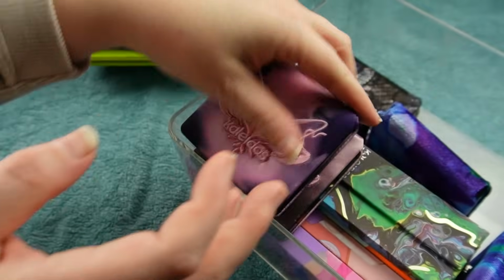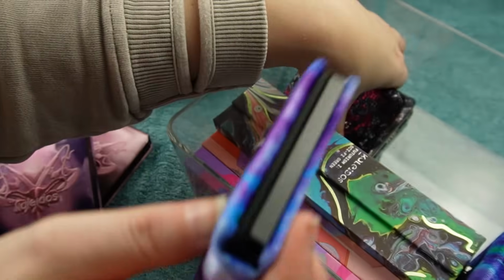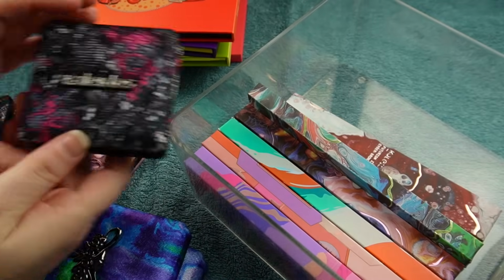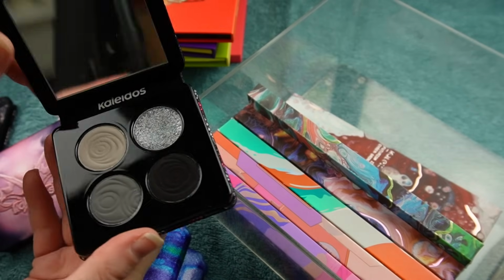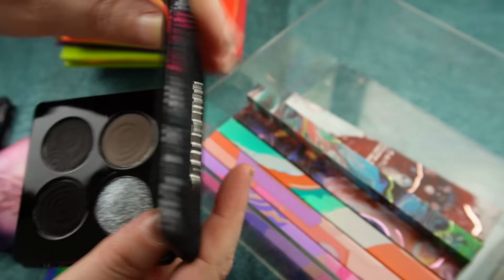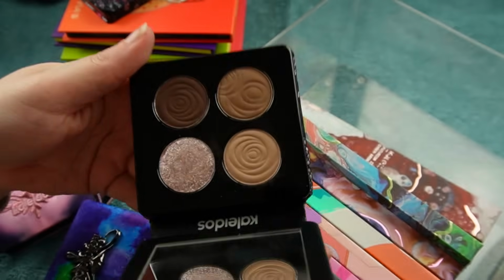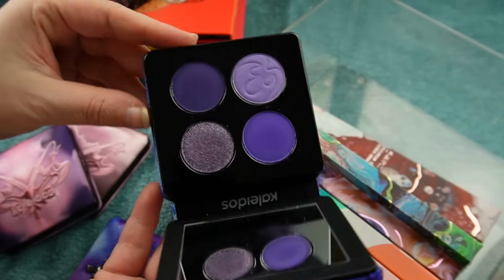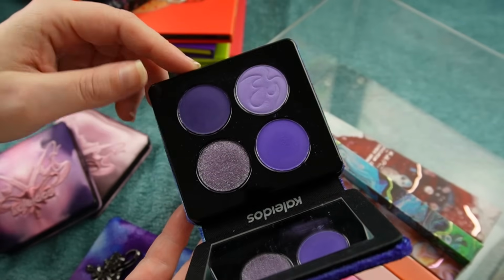Then I have all of the Kaleidos, 6 of the 4 pans, like 6 of them. So these are the ones we got first. The Smoky Nostalgia, the Black Jasmine, and we have Cold Brew. These are some of my favorite neutral tone palettes. And I love how, if you have all 6 of them, they combine really well.